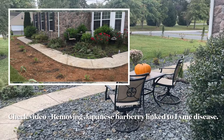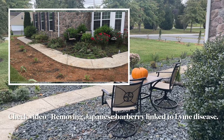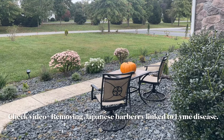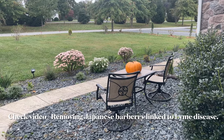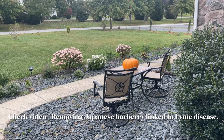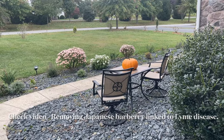You can check that video on why Japanese barberry are detrimental and bad to have in the garden, because they do attract the tick that carries Lyme disease, Borrelia burgdorferi. So you can check that video.